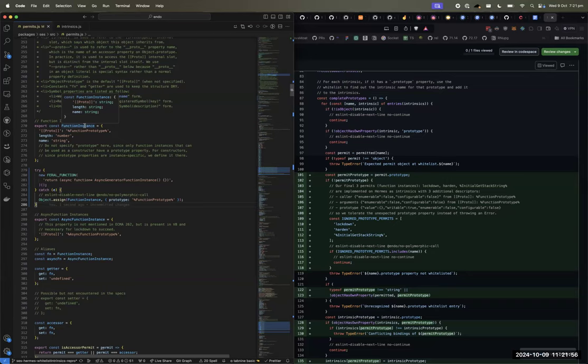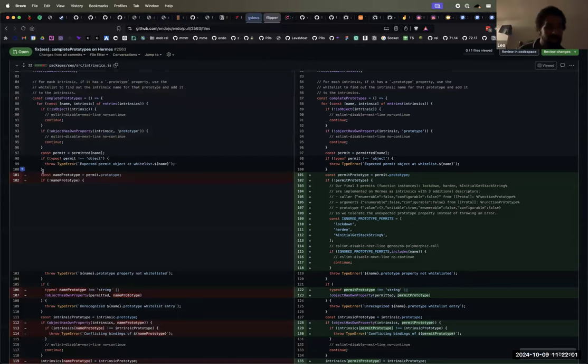Intrinsics, in this case, well, what is permit prototype here? Oh, so I renamed it. It used to be called name prototype, but I renamed it just so it makes more sense to me, but I can rename that back. Oh, no, that's fine. So this has found the permit for function instances? It's called name prototype because the value is the name of the intrinsic in the intrinsics table, right? Yep.